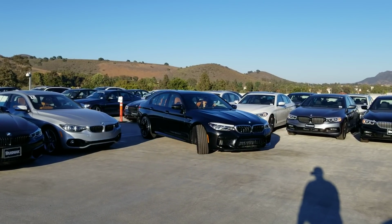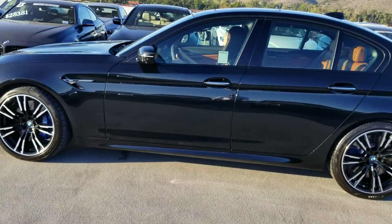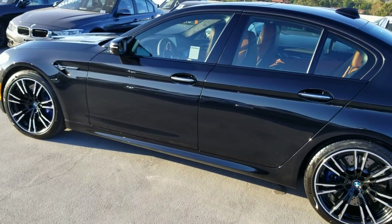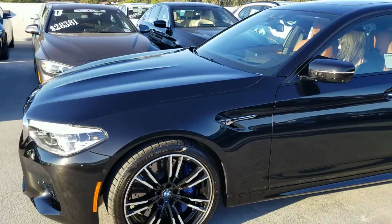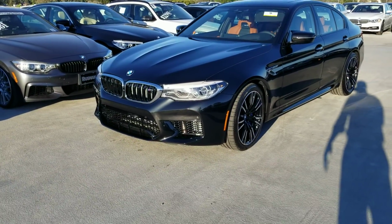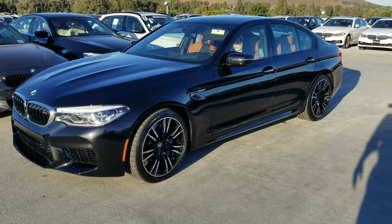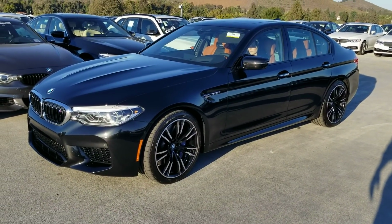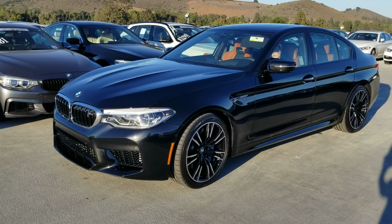Check out another amazing machine I have here for you. This is the BMW 2018 M5, the true ultimate driving machine. You know, I was thinking about this car the other day because we've had it for a while and I definitely wanted to shoot it before it disappears. That's why we're shooting here late at night. Trish was able to swing by after work. But I was really starting to think about this car.